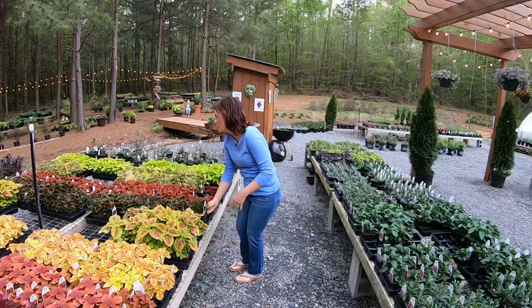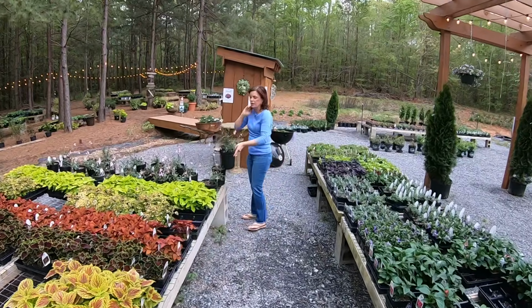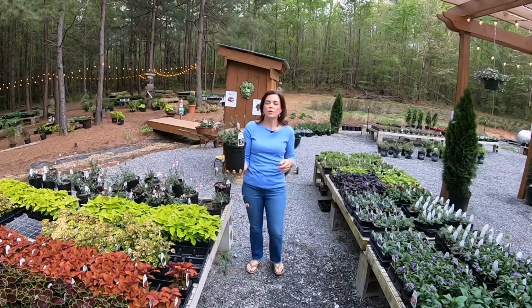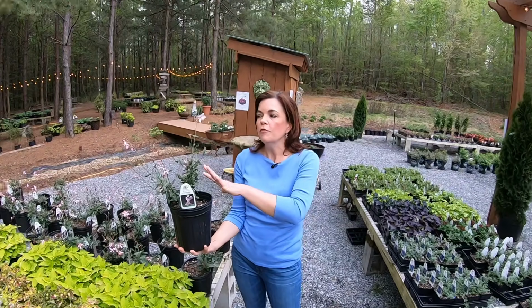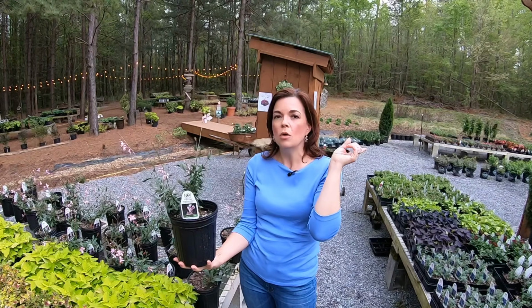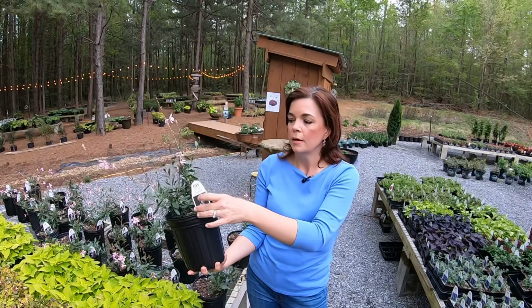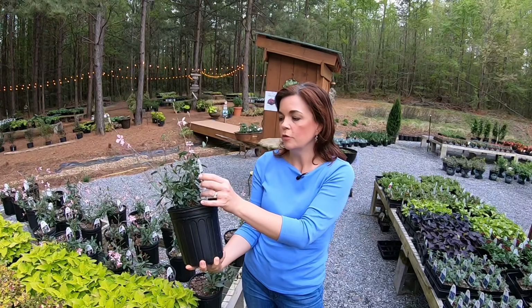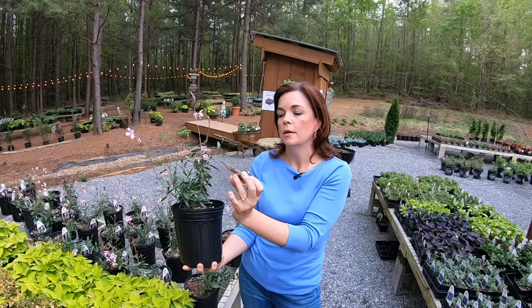We have, look at this. So nice. Gaura. If you were looking for a gaura, this is going to be an annual gaura. It's not a perennial. Full sun. It does these great spikes of, Jerry's looking at me funny. Look at the tag. Full sun. Upright.